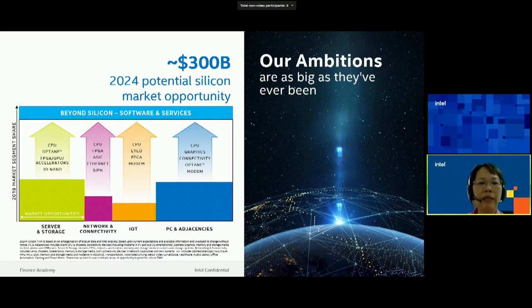However, over the years, Intel expanded to many other businesses. IoT, I mentioned just now. The edge, the modem, and network and connectivity is huge. And the bigger one is definitely on the server and storage. Whatever we say, we have a lot of data, we want things to be connected together, and that is still something behind, making all those connected together. And this is the business opportunity for Intel. There are 300 billion of business opportunity that we are eyeing.